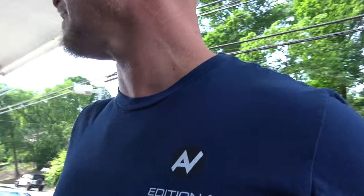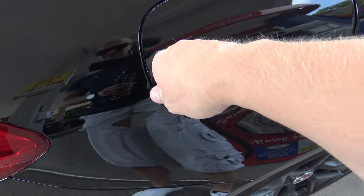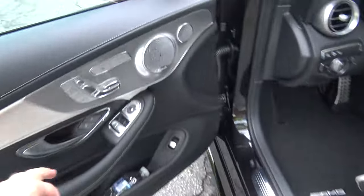All right, it's up at 14.5 gallons. 45 bucks. Thank you, sir. All right, so off we go.